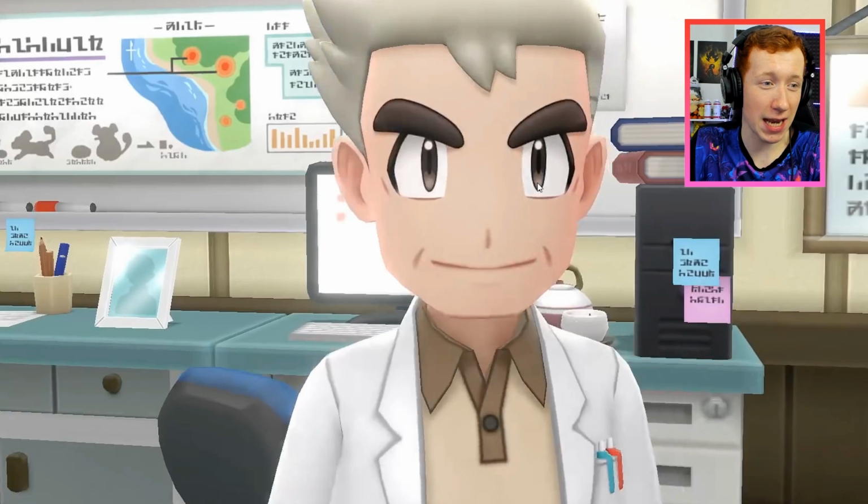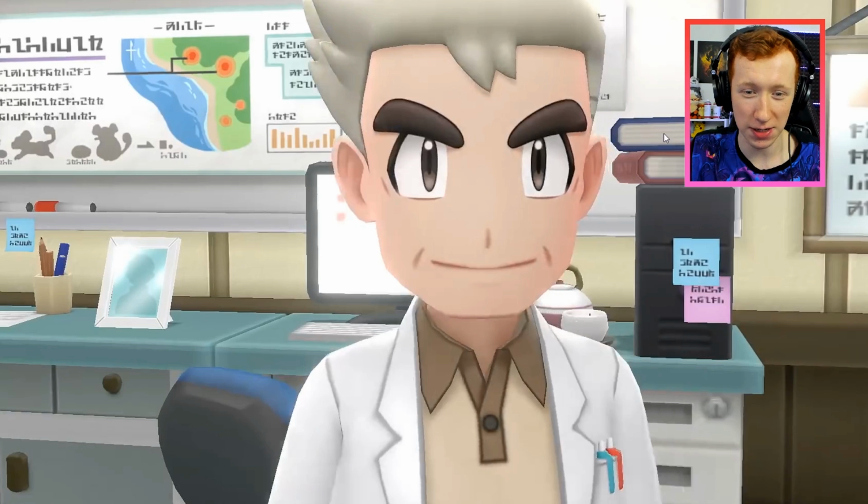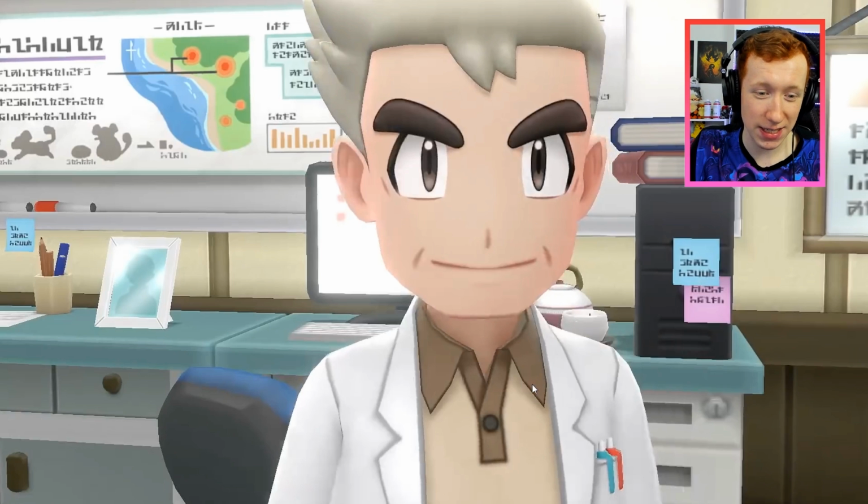Honestly, Oak's office looks kind of cool. We got a lot of nice little stuff here in the background to show him storing his work. He's got his books, he's got his computer. Close up Oak. Oak looks all right. He looks kind of cool. Just general good old Oak.